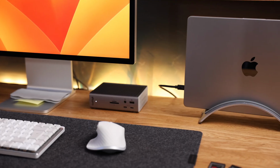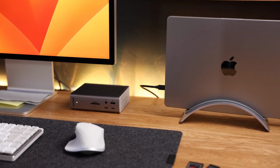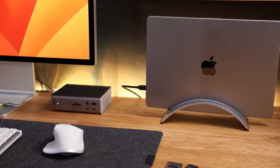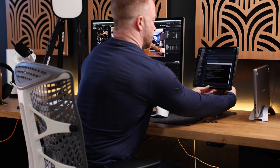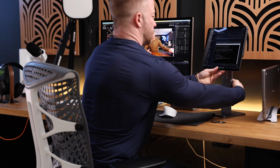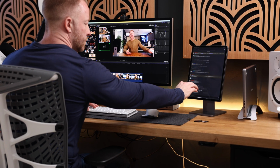However, the way I like to use the stand most often is on my main desk in conjunction with my MacBook Pro and my Apple Studio display. I keep my MacBook docked and in clamshell mode all the time, so I love using my beautiful 12.9-inch display on my iPad Pro for extra screen real estate. Now, as you probably know, there are several ways to do that. You can, of course, just use the iPad as is, as a separate device to keep your notes open or maybe a Discord server, so you don't have to put that stuff on your main monitor.